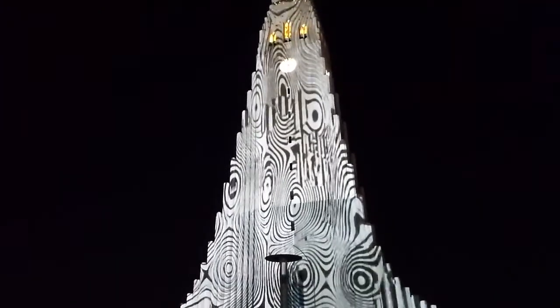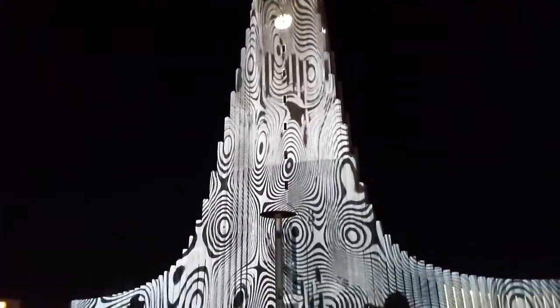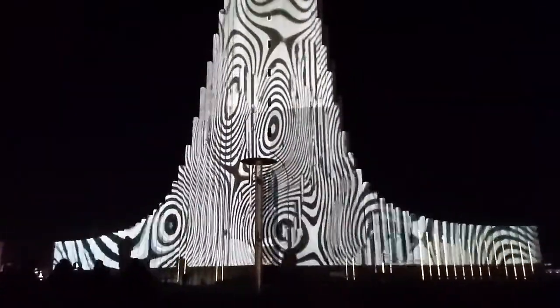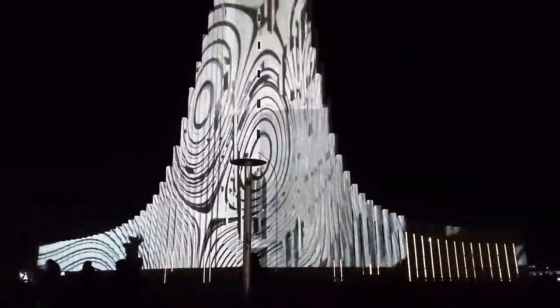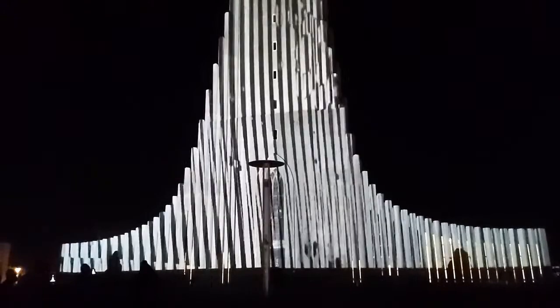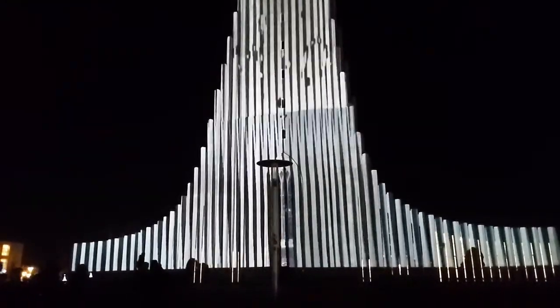We're gonna walk through the beautiful Reykjavik city center. We're gonna check out the displays. So people can actually change the form. So there's some kind of display there, and it adapts to your movement.